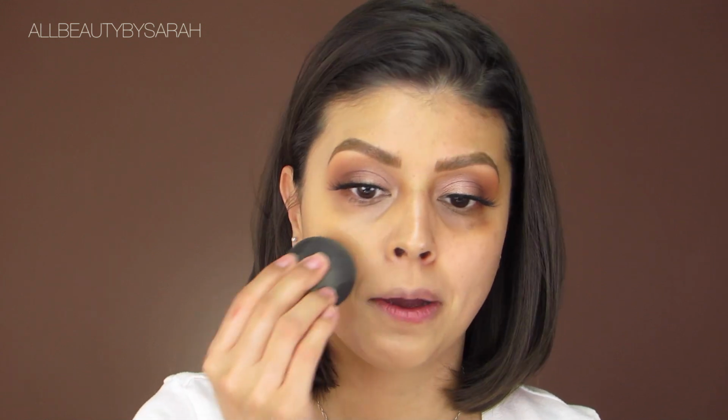It is very luminous, so you can definitely see the light reflecting off of my face, which makes me a little bit nervous since I am a little oily along the T-zone, but like I said, we're gonna set it, so hopefully that helps. But other than that, I really love the coverage. I love how natural it looks, and I love the way that it blended out.